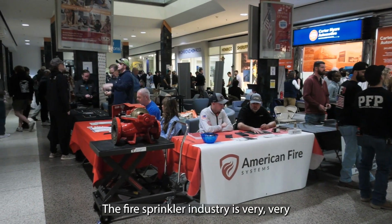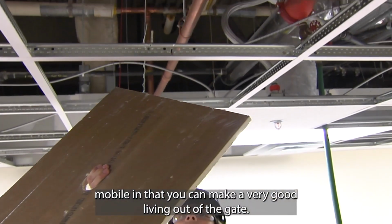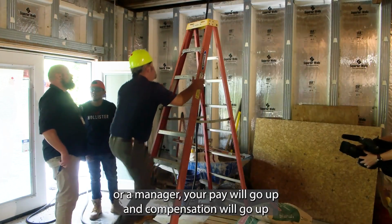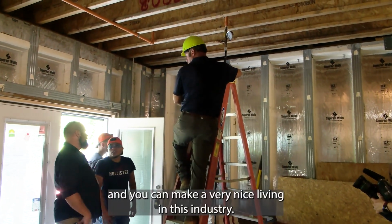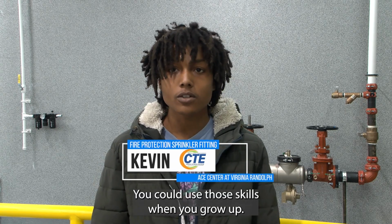Fire sprinkler industry is very, very easy and mobile in that you can make a very good living out of the gate, and as you get more responsibility and whether you're a supervisor or a manager, your pay will go up and the compensation will go up, and you can make a very nice living in this industry. It's a good opportunity. You learn a lot. You can use your skills when you grow up.